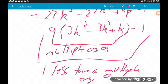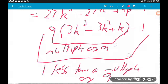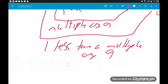of 9. So we've proven it works for our 3 cases, which are exhaustive for every single number greater than 0 for n. So we have proven that perfect cubes are always either a multiple of 9, 1 less than a multiple of 9, or 1 more than a multiple of 9. Now that was extremely difficult for the start of A-level maths, so don't worry if that seems a little bit daunting. Maybe come back next year, watch this again, it might make more sense.